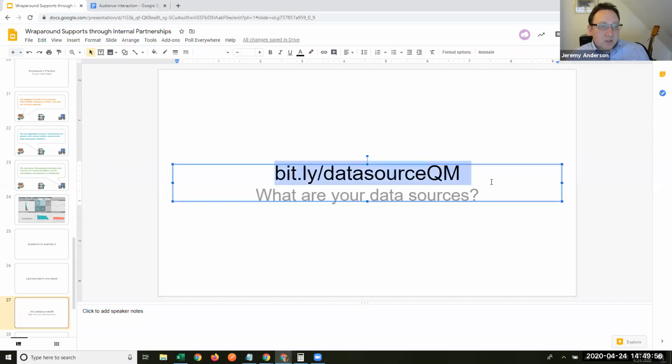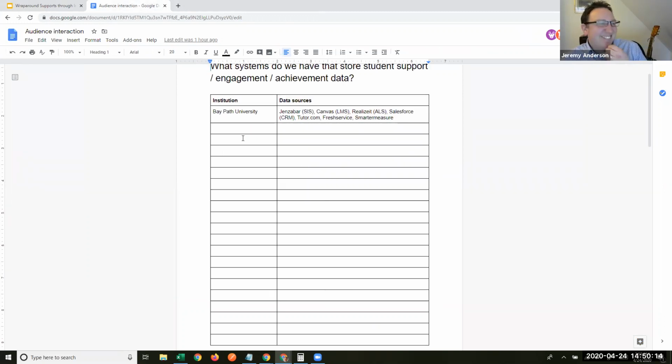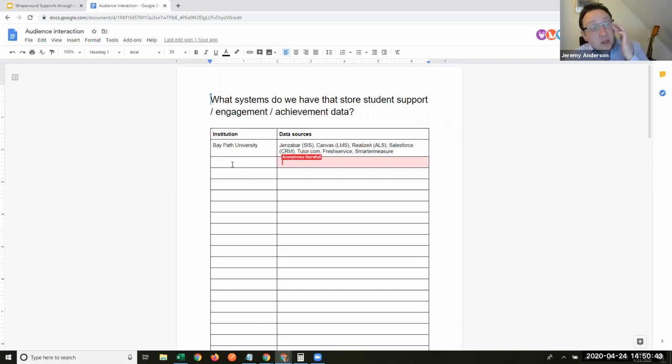I'll drop that in the chat too. Looks like somebody already did. Perfect. I put the long URL in because it resolved before I could get the short one. So this is the document here. No pressure. I see there are 3 or 4 people in. Yeah, I can see the anonymous duck wants to do something. You can just click into the table down below. And if you don't want to identify your institution, you certainly don't have to do that.